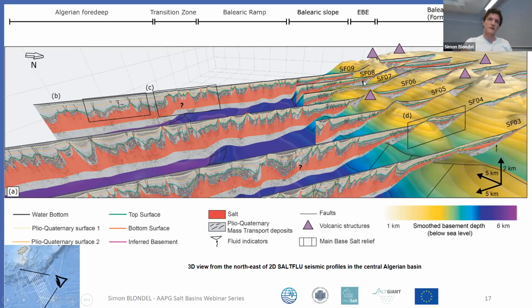So now let's zoom in a bit. And what I will do is I will go from the Balearic side, basinward, until the Algerian side, and we'll see the domains one by one.